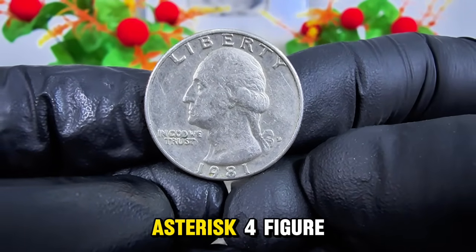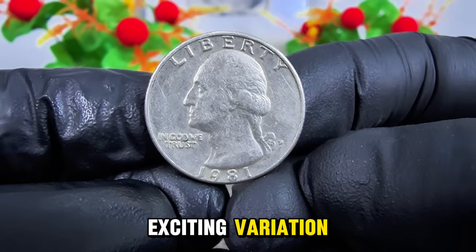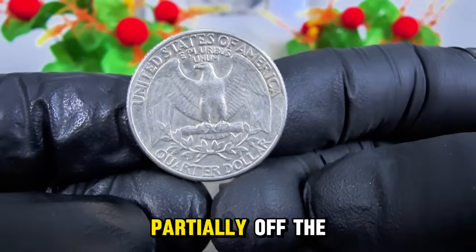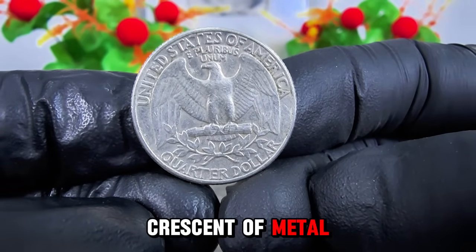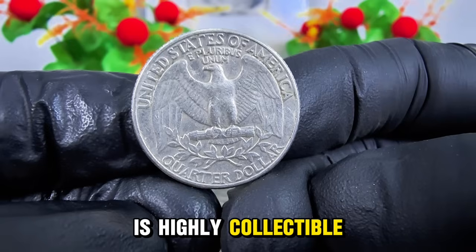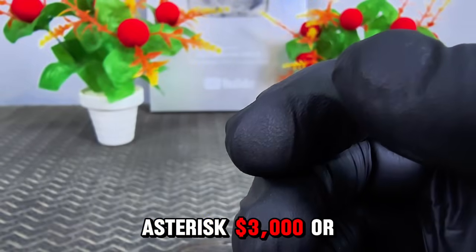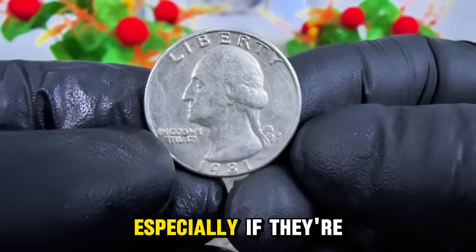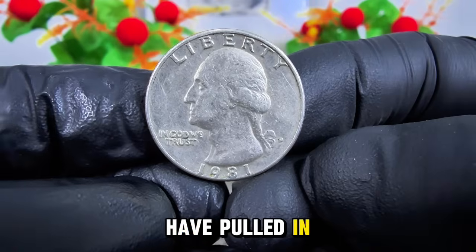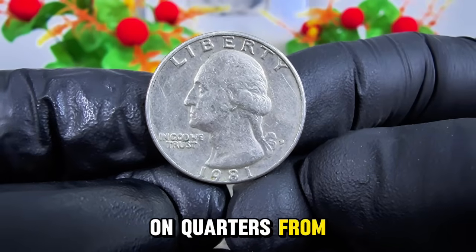you're now talking four-figure auction territory. Another exciting variation? The off-center strike, where the coin design is shifted partially off the planchet, leaving a blank crescent of metal. A well-centered, partial off-center strike with 50 to 70% of the design visible is highly collectible. Some 1981D quarters with off-center errors have sold for $3,000 or more, especially if they're uncirculated. Even circulated, off-center strikes from this year have pulled in $600 plus due to how rare they are on quarters from this decade.